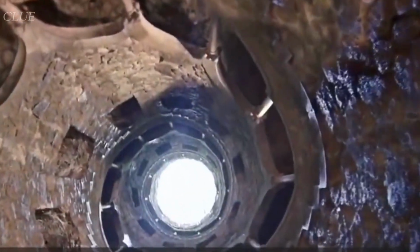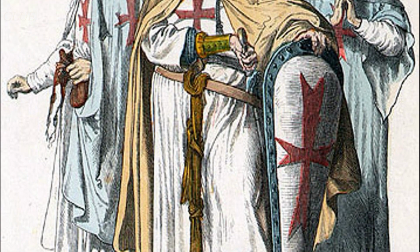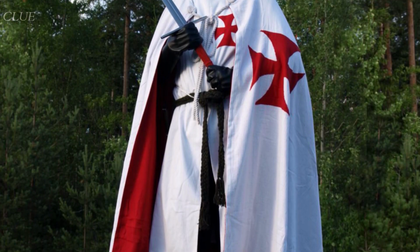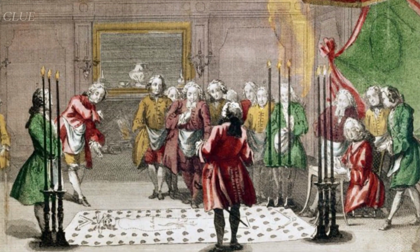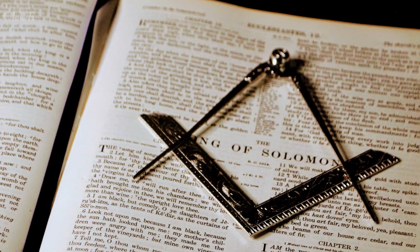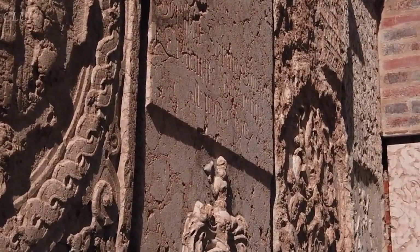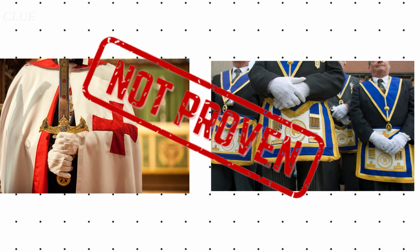But how much of it is the truth? The original order of Knights Templar was founded circa 1119 in Jerusalem and existed for about 2 centuries. It was one of the wealthiest and most popular military orders in Western Christianity. After their decline in 1312, the Freemasonry fraternal organizations incorporated the symbols and rituals of Knights Templar since around the 18th century, but claims about a direct connection between Knights Templar and Freemasons are not proven due to lack of evidence.